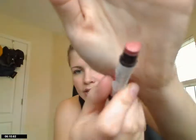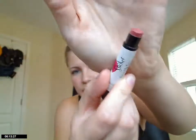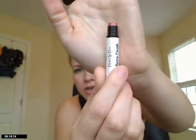And then this next one is called Berry Crush, and let me show you, it looks similar to the Precious. This one's Precious, it looks darker, and this one's Berry Crush. They kind of look similar to each other, I think. And this one just looks a little lighter, but in terms of the color that it is, they're pretty similar. This one is maybe a hint more peachy.